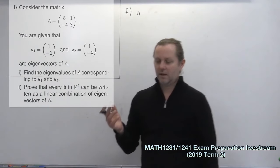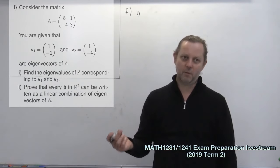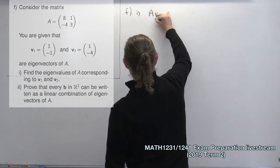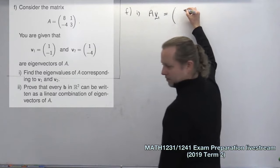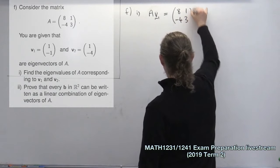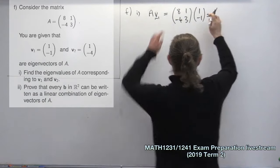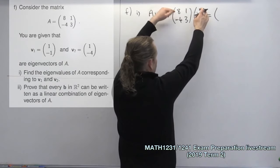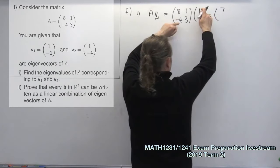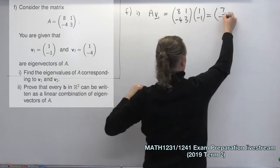An eigenvector means, if V1 is an eigenvector of A, then A times V1 is a multiple of V1, and that multiple is the eigenvalue. So let's just calculate that. We want to calculate A times V1. So this is 8, 1, minus 4, 3, times V1. Just doing the matrix multiplication, row times column. So it's 8 minus 1 is 7. And minus 4 times 1 plus 3 times minus 1 is minus 7.